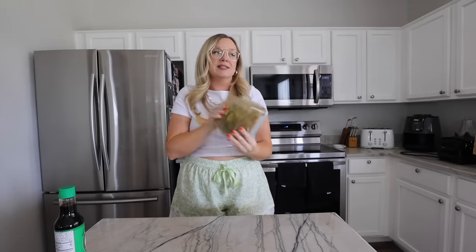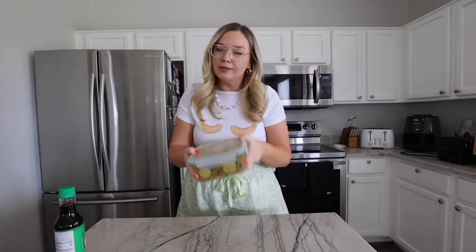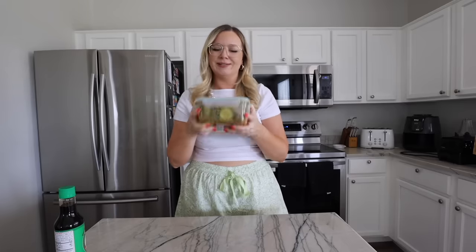Logan uses MSG in his, but we don't have any. I really wanna get some though, because there are so many recipes that would be so amazing with it. And I feel like we were all told, we believed this very prejudiced thing that MSG was terrible for you when it's not. We all know where that comes from, right?